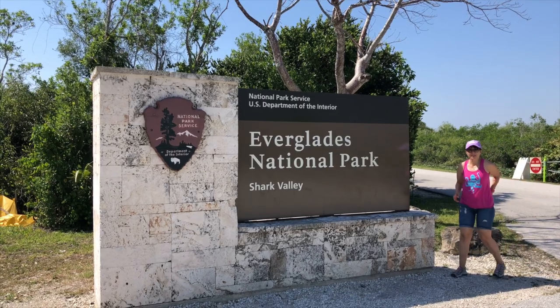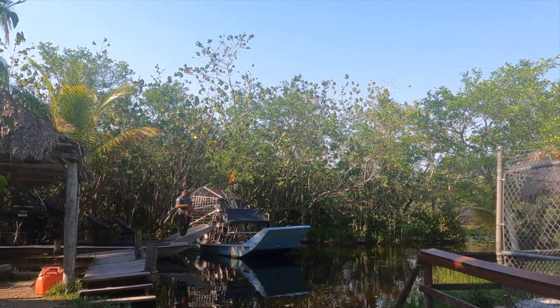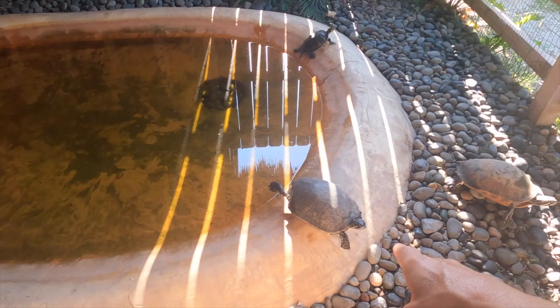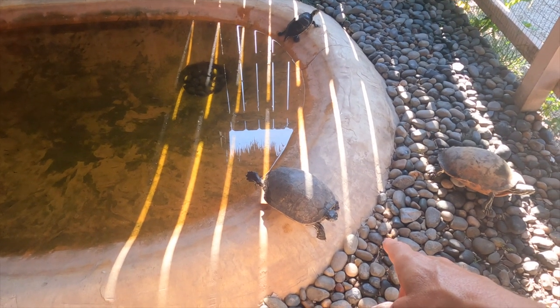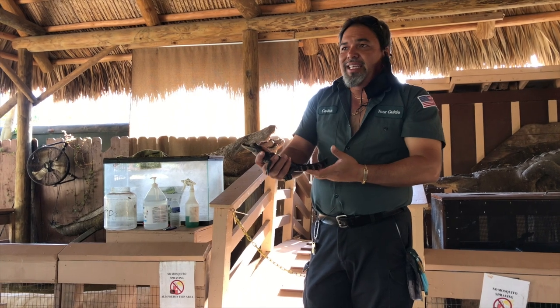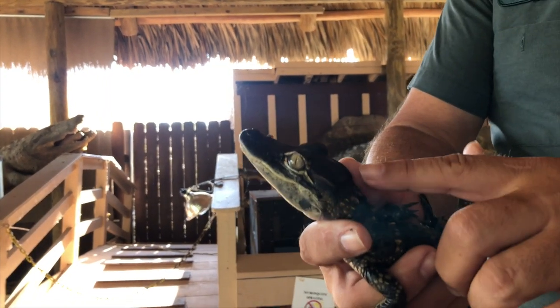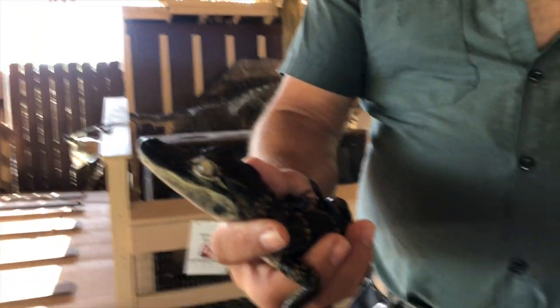One of the first things we did in the Everglades was go on an airboat ride with the folks from Coopertown. Before boarding the boat, we experienced a short demonstration of some of the native wildlife. If you look behind his eyes, you'll see two slits. Those are their ears.